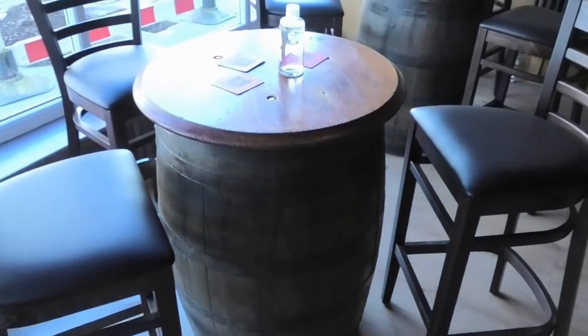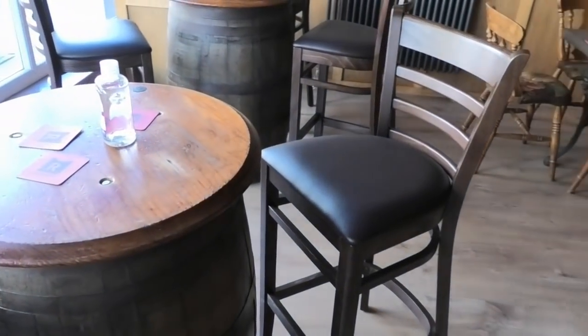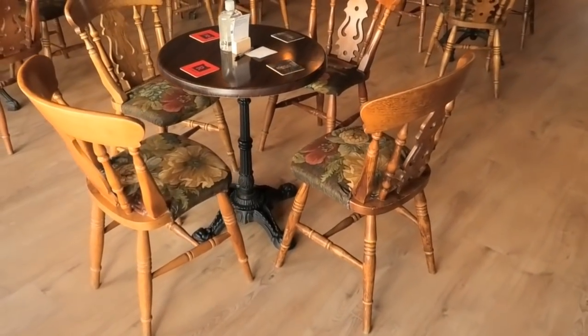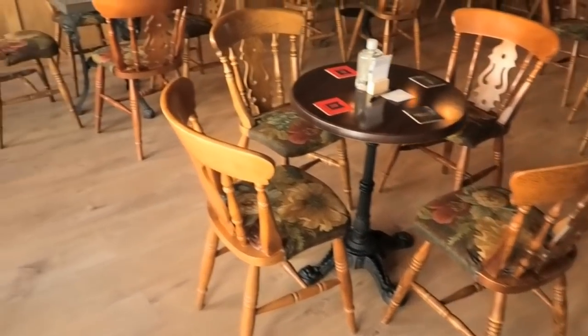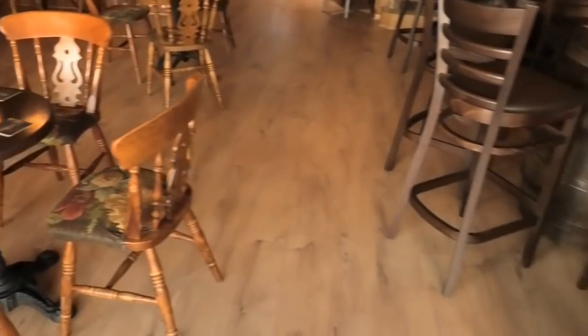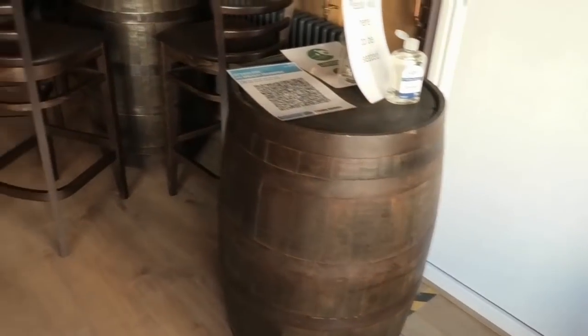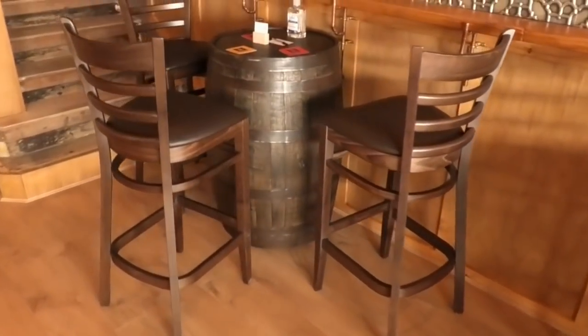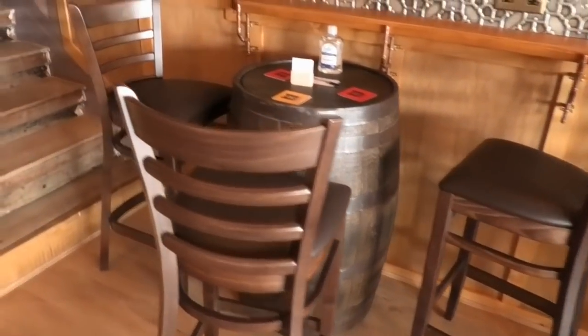It's beautifully fitted out with all these lovely, some are high stools and some are very nicely placed chairs. I'll just show you that again. Some areas, actual bar stools kind of thing, and then these lovely table and chairs. Just moving around now. And these tables and actual bar stools, aren't they very nice?